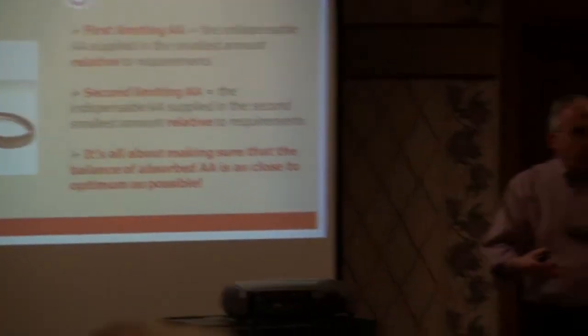Just like the balance of minerals. Get those as close as possible. And we've done that, especially by lowering phosphorus the way we have. We've got a better calcium to phosphorus ratio now. And that also meant for many of us that we could feed a little less calcium as well.